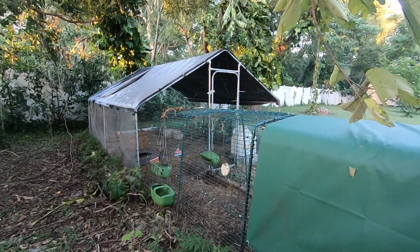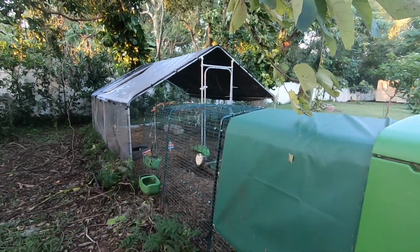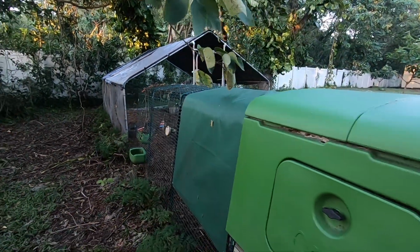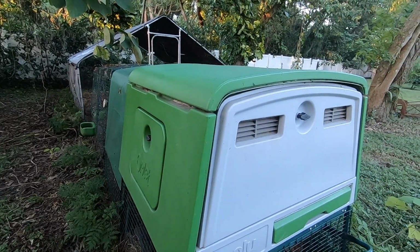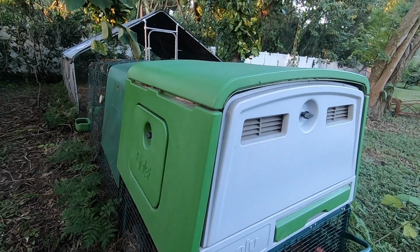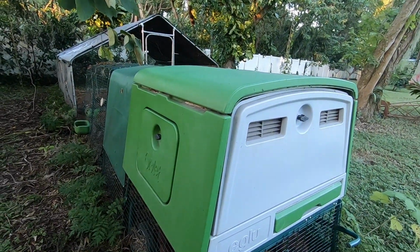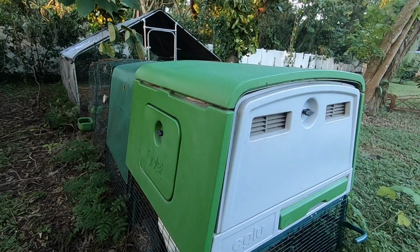My husband spent hours out here cleaning everything up in our yard and around the coop. So very fortunate, but I mean the winds, 120 mile an hour winds. Let's face it, I'm impressed. I'm definitely impressed, and I would say kudos to Eglu for building such a strong, sturdy coop. That's about it. Hopefully that information was helpful.